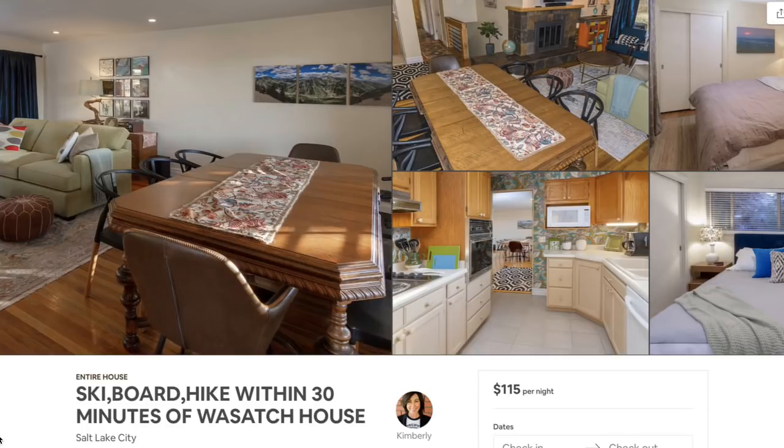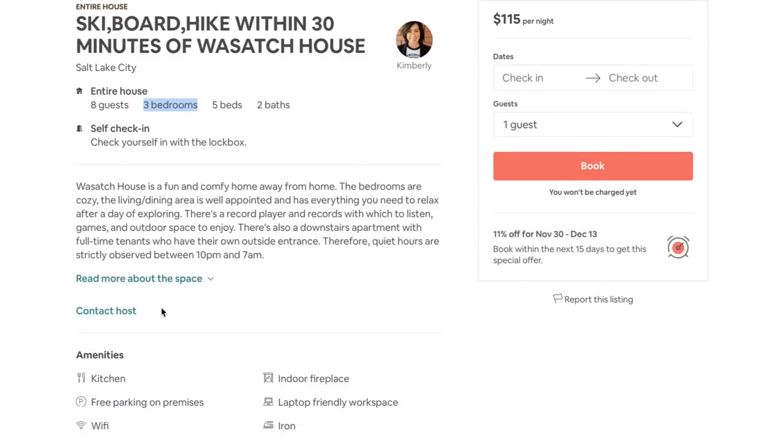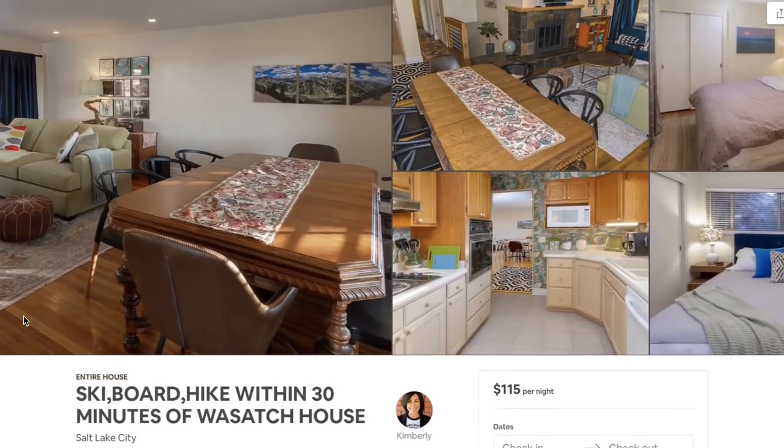And so what I do sometimes, if I really want to stay at the listing, if it looks really nice, I'll contact the host and I'll say, hey, can you please put up a picture of the sofa bed or whatever the thing is that's missing, the information that is missing. In Kimberly's case, I would ask her several questions. I would ask her, what does it look like?